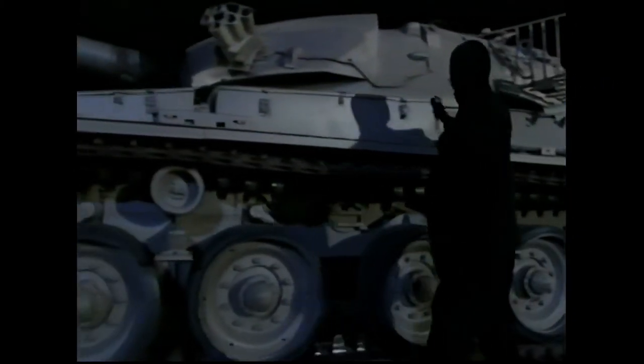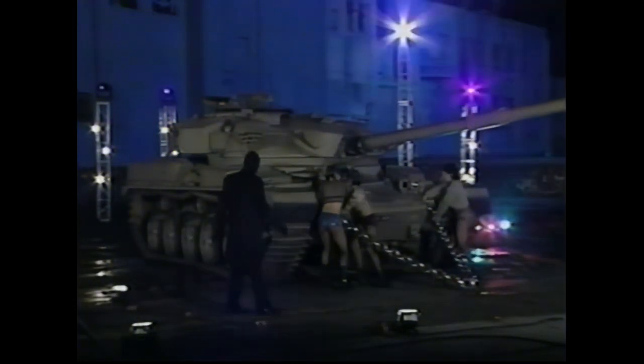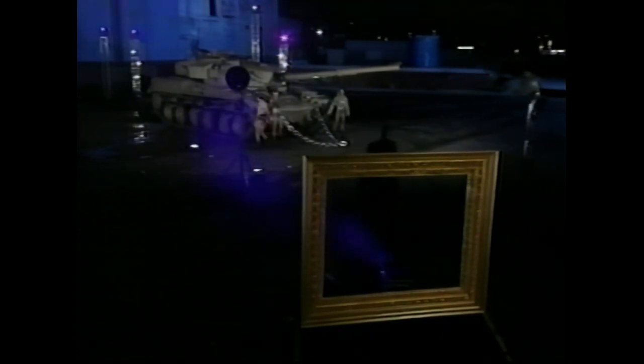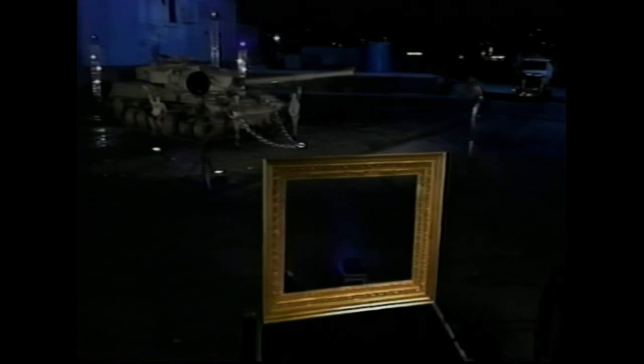The tank is now completely locked down. The magician walks under the 20-foot-long cannon and takes one last look at the tank. Everything is set. In order to pull off this amazing illusion, the magician needs a little help from this magical picture frame. There are no camera cuts or special effects involved in the creation of this illusion. I can assure you that this is one continuous shot.